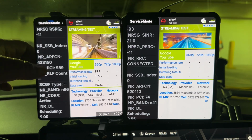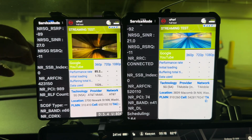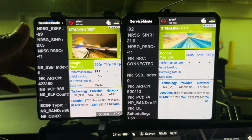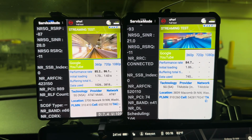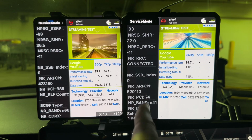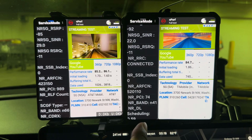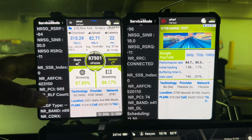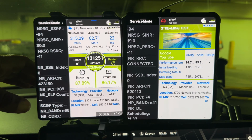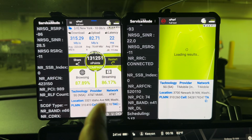The RSRP values are still pretty solid. Now we are only on NR that I'm showing, and we're at negative 87. And then T-Mobile's at negative 90 or 93-ish for N41. AT&T is working with N66. So AT&T at 315 down, 82 up, and a 22 millisecond ping. Browsing 87, streaming 86.